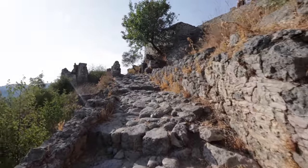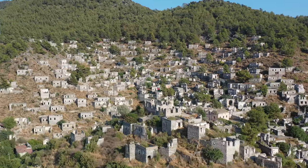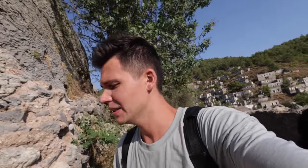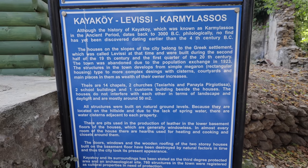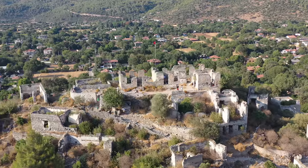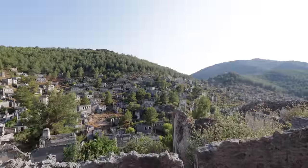Looks like there might be a lookout point up ahead. Let's go see. Wow, photo please. It's so incredible to see how many buildings are here. On the plaque that we read as we entered, it said that there were over 760 buildings and structures here, which is crazy. And look at the viewpoint that we've just arrived at. Wow.